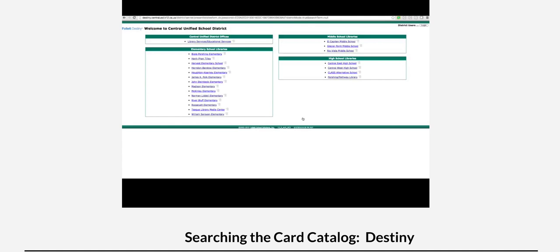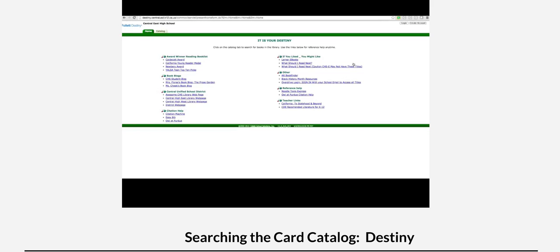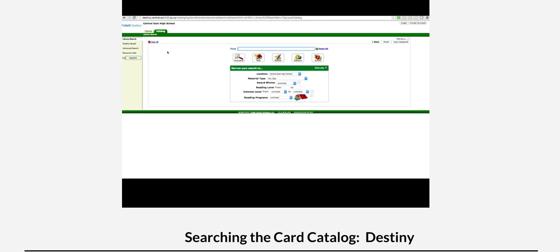This will give you access to all the libraries within the entire district, all the elementary schools, the middle schools, and the high school. So since we're at Central East, we're going to click Central East Library High School. All right, and here on the home page, you have 2 tabs, Home and Catalog. On the home page is where you can access all sorts of resources, including book blogs by Miss Cheek and myself, the awesome Central High School Library webpage. But today we're going to click over to the catalog. And you can go back and forth between these 2 tabs.